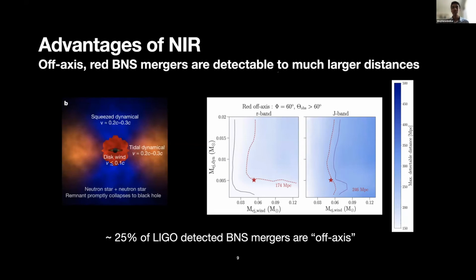And so in that case, the blue emission is expected to be very suppressed, because it's expected to be concentrated around the poles. And if you have an off-axis kilonova, and the kilonova has an inherently high lanthanide fraction, so that it's inherently red, then the advantage of near-infrared is even better.